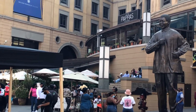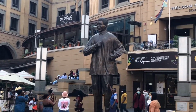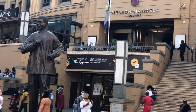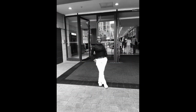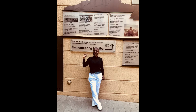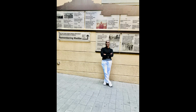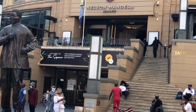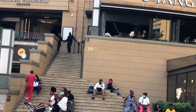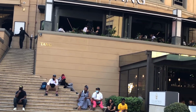People just come here to take photos. And here I am also taking my own photos. The view and the atmosphere is absolutely gorgeous here.